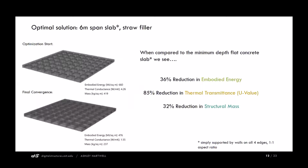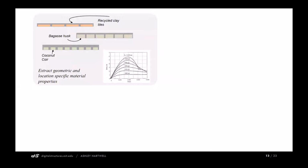Here's an example of an optimized design result from the study I performed. We see that when compared to the minimum depth flat concrete slab, a 32% or 36% reduction in embodied energy, an 85% reduction in thermal transmittance, and a 32% reduction in structural mass. Now I'll show my methodology to obtain these results.